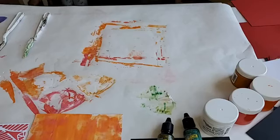Yes, the stencils clean up with water with the mediums that I'm using. If you were using permanent inks or other mediums, it would be a little bit challenging to clean them up. But since we're using the paste, it's water soluble.